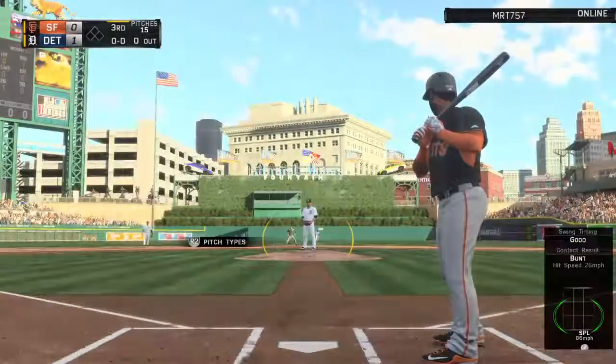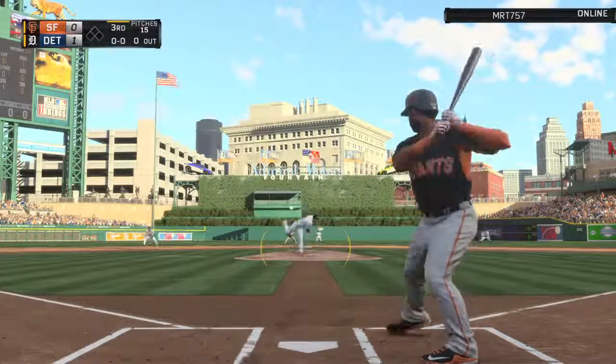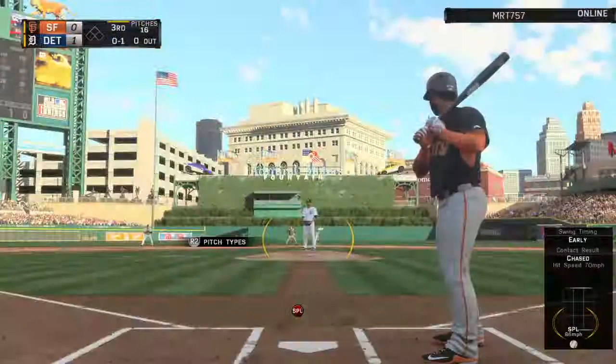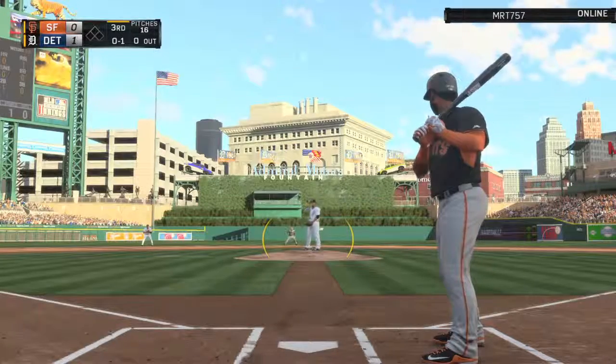Denard Span leads it off here. Bottom third of the order set to go here in the third. Well, he's faced the minimum so far, and obviously it's still early, but they need to get something going because you can't let this guy settle in out there.